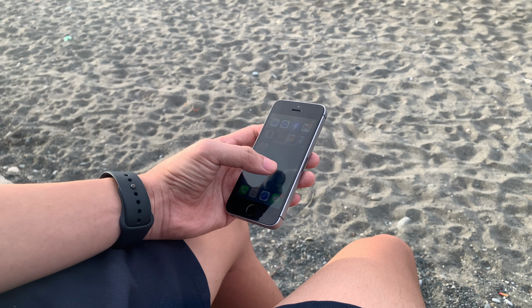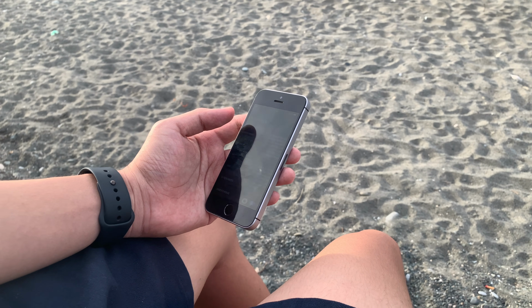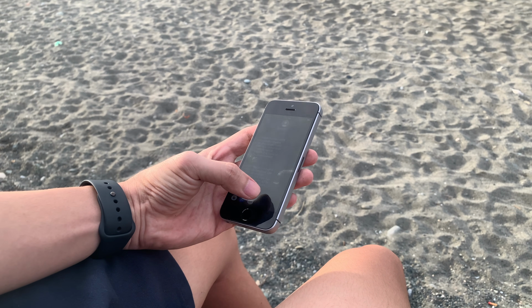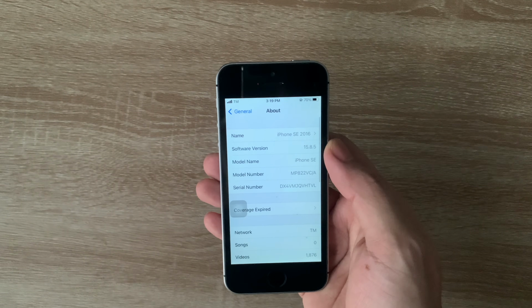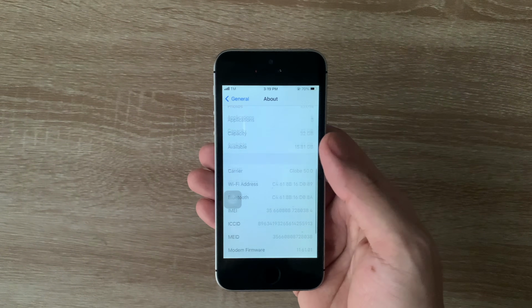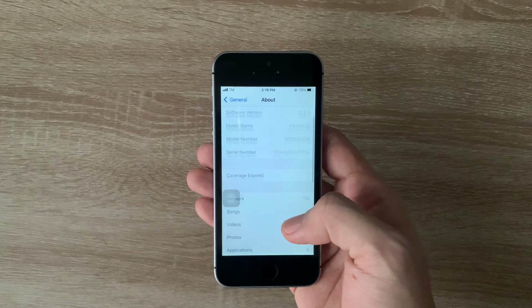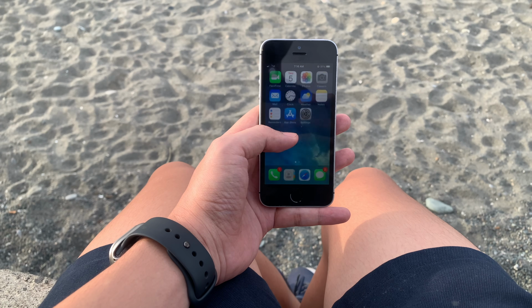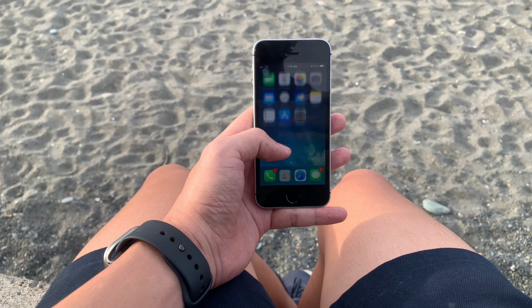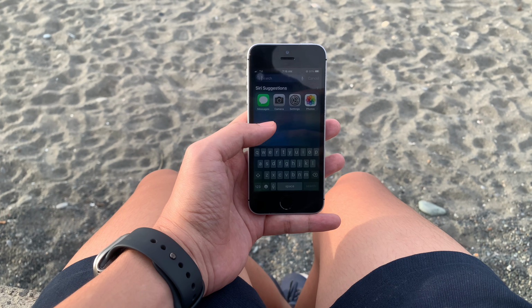Now let's talk about software, because this is still an important part of using the iPhone SE first generation. Right now, this iPhone SE is currently running iOS 15.8.5, which is still very stable and usable for everyday tasks. Basic apps open fine, system animations are smooth enough, and overall, the phone feels reliable for light daily use.